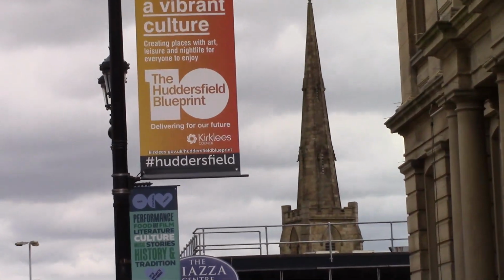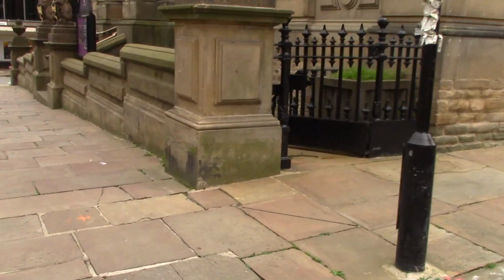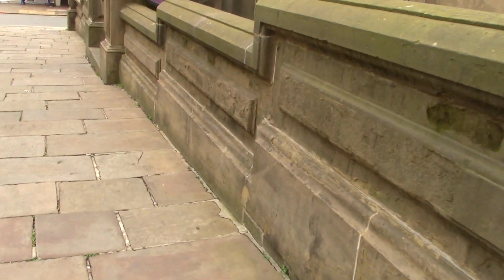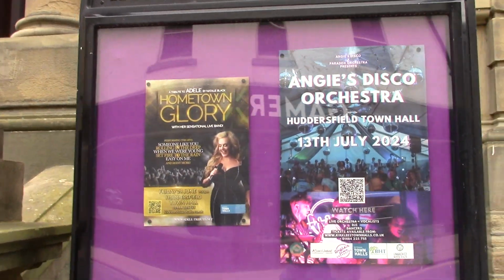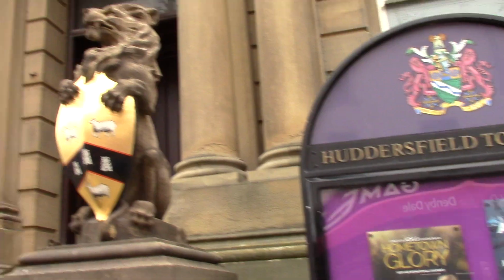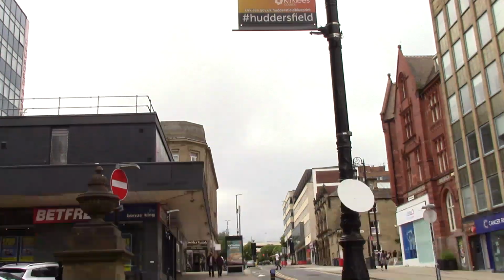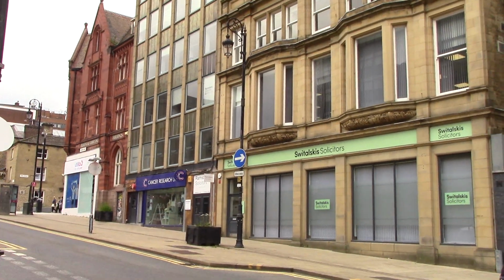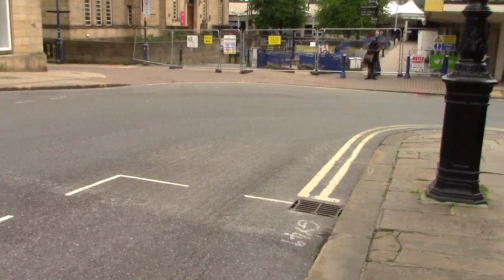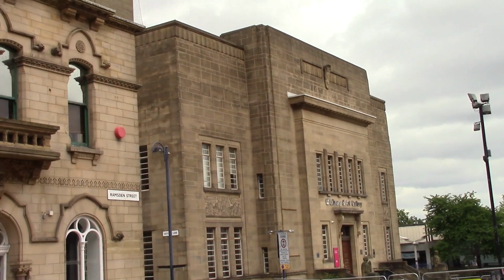Down there is St Paul's Church in Huddersfield, but it's the University of St Paul's Church, is that? No bells. And that used to be the old library in Huddersfield years and years ago, but it's all closed down.